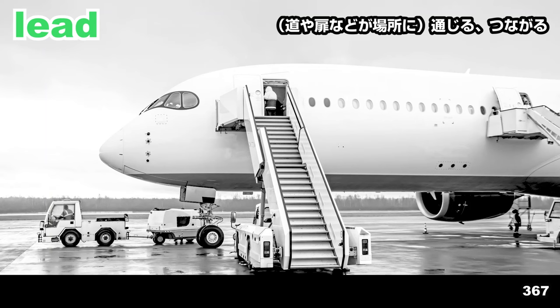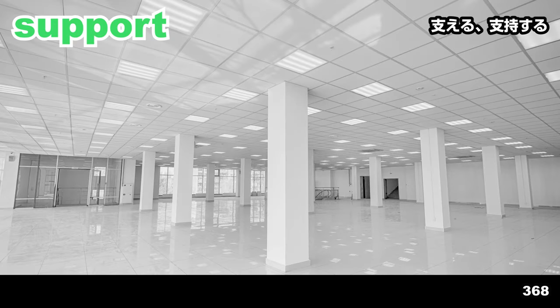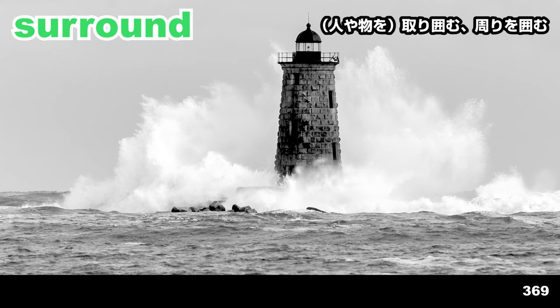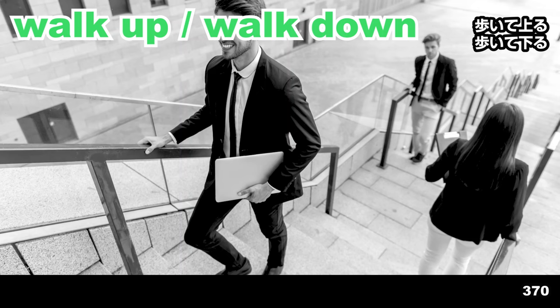Lead. The stairs lead to the airplane door. Support. The ceiling is being supported by columns. Surround. Water surrounds the lighthouse.